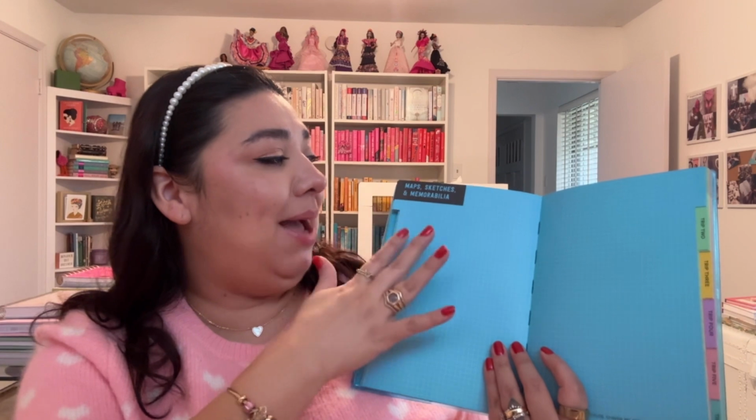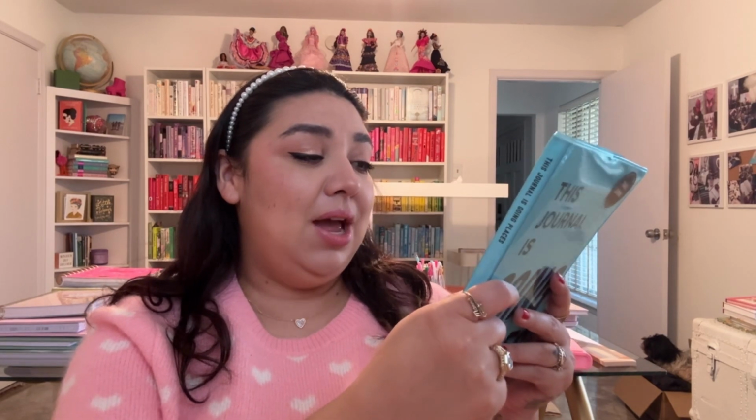And then at the back, the back says maps, sketches, and memorabilia. And then it says notes back here. And that's it. He would go on to trip 2. I'm still going to see if I can convince him because I like this so much. But yeah, this is the company Knock Knock. So we'll try to convince him for that still.